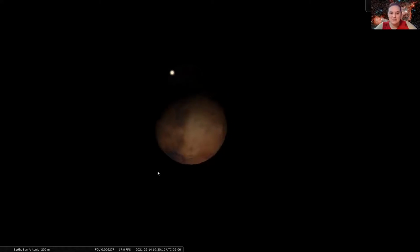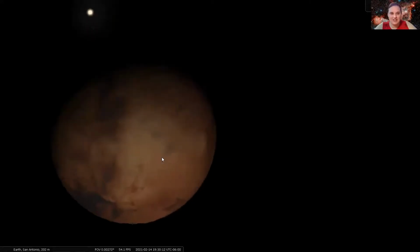But it also has some really unique features, like this particular feature right here. This is the largest volcano in the solar system. Of all the volcanoes, even here on Earth, this is the largest. It's called Olympus Mons. It's taller than Mount Everest by a mile. And it is so big that if we brought it back to Earth, it would cover the entire state of Texas. It's that big.